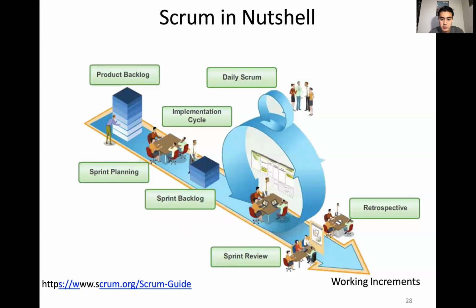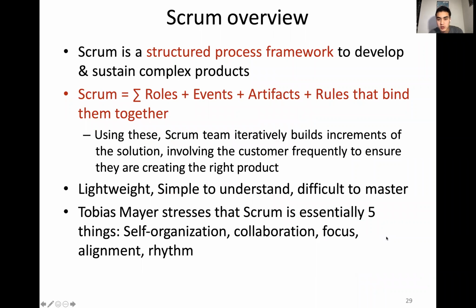And Scrum consists of a couple phases, which you can see on this chart. You have a backlog, you have some of these processes like sprint planning, you have your daily Scrum meetings, you have review, retrospectives. We'll talk more about these in detail. But Scrum is really just a structured process framework to develop and sustain complex products. And it's a sum of the different roles within a team, events, what we call artifacts, which are like documents that you produce, and rules that bind a team together. And using these rules, a Scrum team can iteratively build increments of the solution and involve the customer frequently to ensure that they're creating the right product in a proper timeline. It's super lightweight, super simple to understand, but it's very difficult to master and do well.